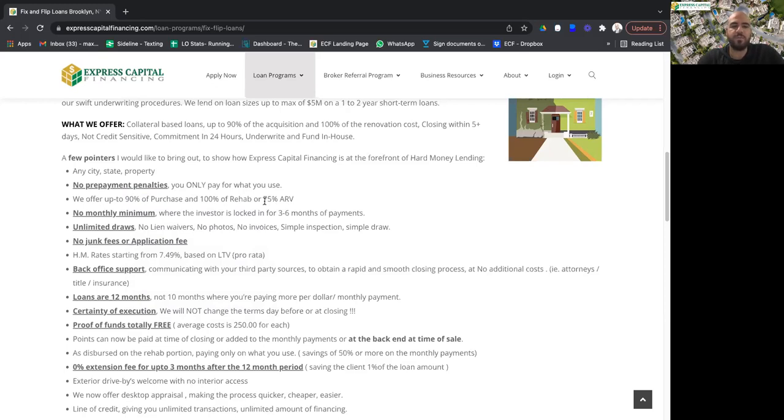Now, when it comes to lending, obviously, there's a couple of different things that have to be looked at, right? So if one number matches, but there's another number that does not match, we have to go with the lowest that'll make both of them match. What I'm trying to say is, let's just say they qualify for 90 and 100, but the loan amount would be 85% of the after repair value. We would have to bring that down to that 75, obviously.